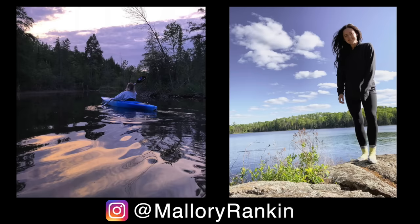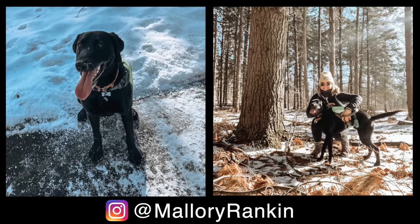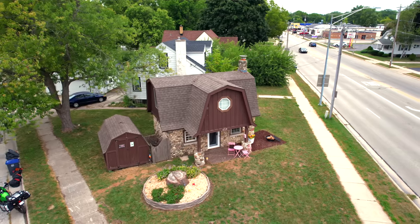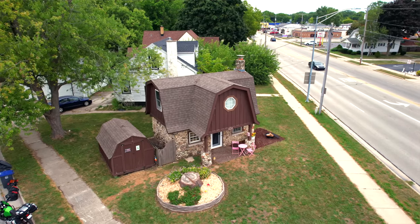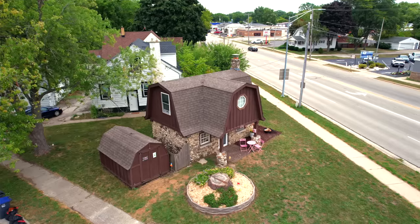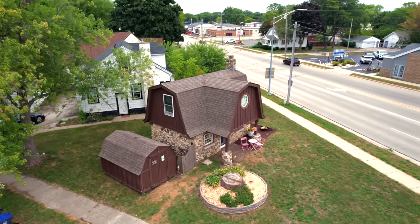I grew up in Door County, Wisconsin, in a small town where I was always kind of outside, and growing up I was always doing outdoorsy stuff. So when I moved to Waukesha, Wisconsin a year ago, I bought my tiny home where I live now. I call it the Mushroom House, and I've been loving the lifestyle.